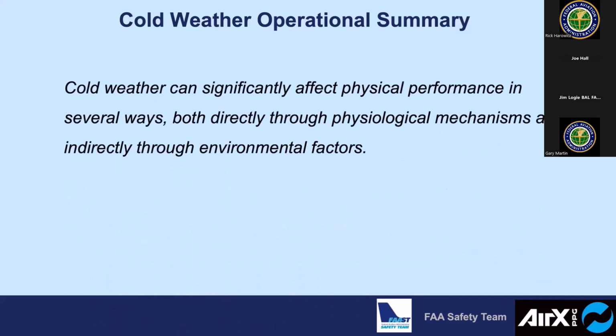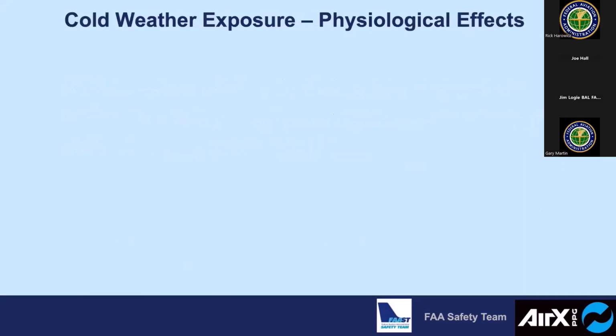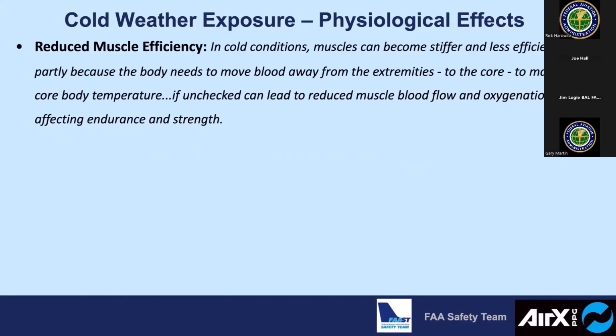So cold weather can significantly affect physical performance in several ways, directly through physiological mechanisms and indirectly through environmental factors. On the physiological side, we have reduced muscle efficiency. And everybody's familiar with that. I would imagine we probably have some hunters on the line that go out into the woods and hike around and go out to their blinds and so forth. So you'll know in the cold conditions, our muscles get stiff and less efficient. That's because our body is struggling to move the blood away from our hands and our feet into the core to maintain core body temperature.